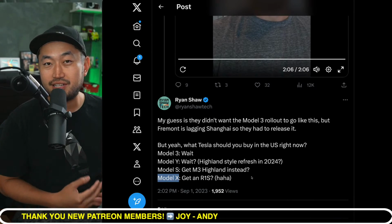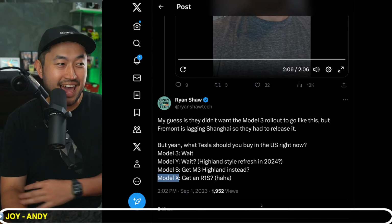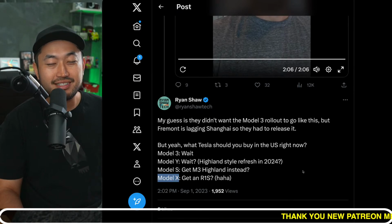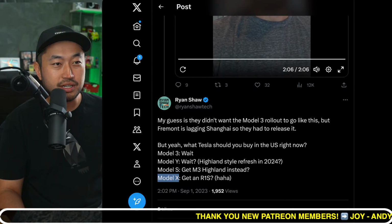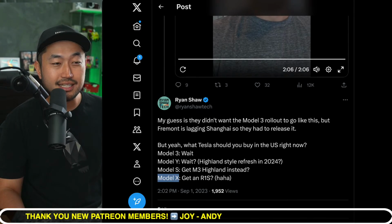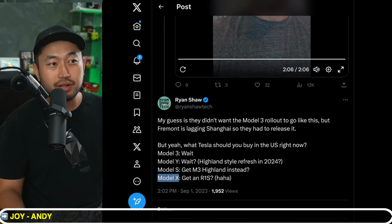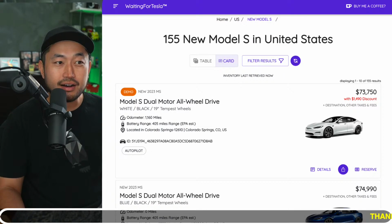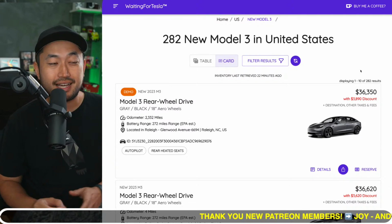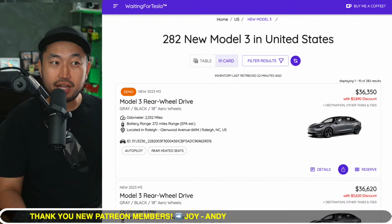Of course, this was definitely posted before those massive price drops, with the Model S and Model X dropping $10,000 plus on both vehicles. So of course the Model S and Model X are pretty much the best deal out there. And I think that's really essentially it, right? Tesla probably put the pause button on the America release, but really more likely because they've got a ton of inventory in stock. If you take a look at waitingfortesla.com, our favorite inventory site, you can see there's 282 Tesla Model 3s available for sale.